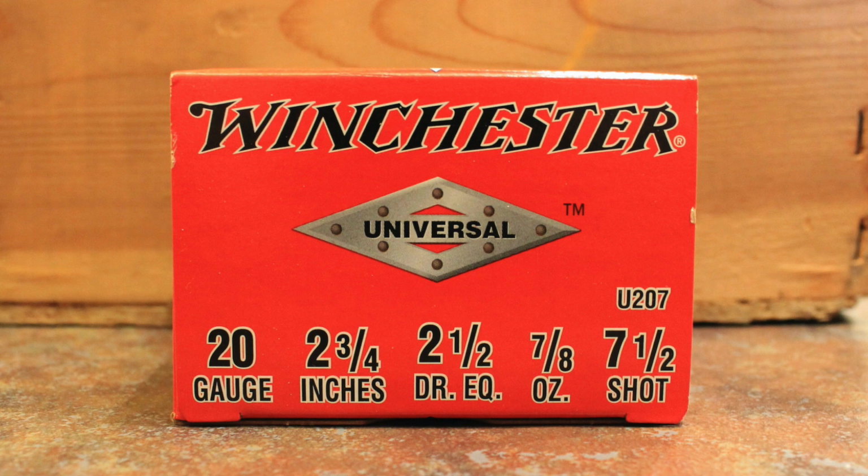In addition to gauge, shotgun shells also come in varying lengths with different loads of powder, shot weight, shot size, and shot composition. For example, I have a box of shotgun shells here and I'll describe the markings on it to you and go over what everything means. This box contains 20 gauge shells designated for use in a 2 3/4 inch chamber. The individual shells are loaded with a 2.5 dram equivalent of powder and 7/8 of an ounce of 7.5 size shot. Winchester markets this particular ammunition for upland bird hunting, sporting clays, skeet, and trap. Let's break down what each of these things means.